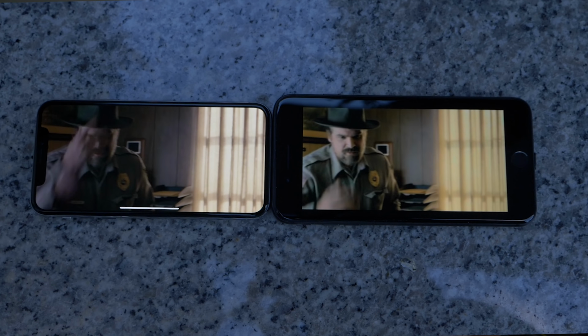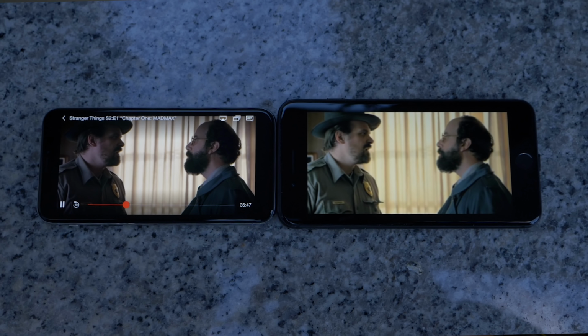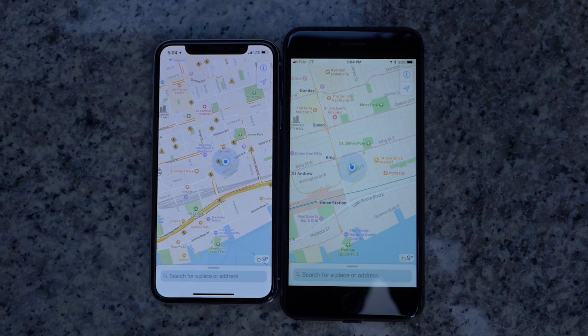This phone is just slightly bigger than a regular 8 or a regular 7 and slightly smaller than the 8 Plus. But there's a few things we have to talk about with the screen because obviously the notch is here. And comparing it to the 8 Plus, you're actually getting less screen real estate when you're watching media. But if you're consuming content that's vertical like this, you actually have a little bit more room.